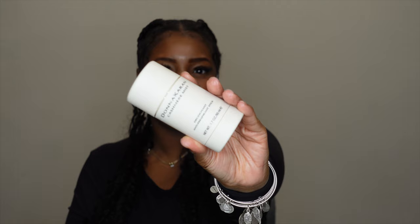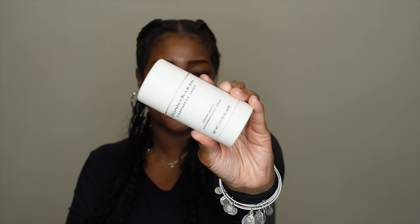Now this next one does have aluminum in it, but guys, it smells good and it gets the job done. This is the Donna Karan Cashmere Mist Deodorant.